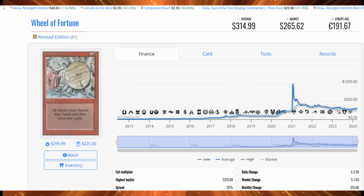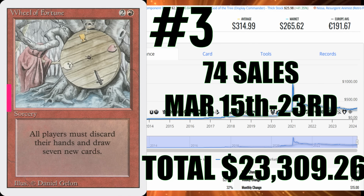And our next card, you need to own one. This is Wheel of Fortune Revised Edition. It didn't make the list last week. There wasn't enough sales. This week it comes in with 74 sales, March 15th to 23rd. That's $23,309.26 in sales volume. $314.99 is pretty much where we left this card off a couple of weeks back when it was last on the list.